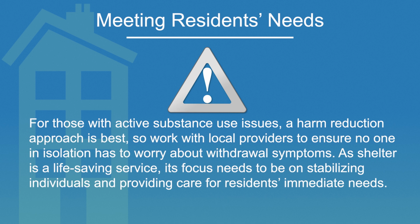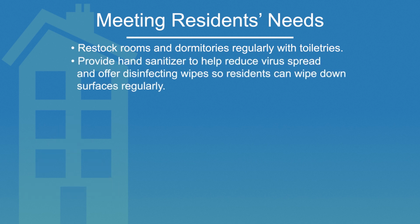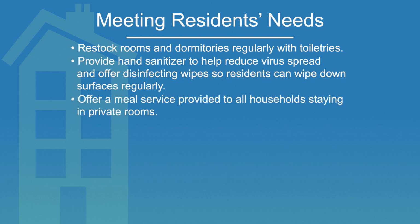As shelter is a life-saving service, its focus needs to be on stabilizing individuals and providing care for residents' immediate needs. Restock rooms and dormitories regularly with toiletries including feminine hygiene products, toilet paper, tissues, soap, and clean towels. Provide hand sanitizer to help reduce virus spread and offer disinfecting wipes so residents can wipe down surfaces regularly. Offer a meal service provided to all households staying in private rooms and provide snacks and other non-perishable items that can be eaten between meals. Include water and other beverages such as drinks with electrolytes.